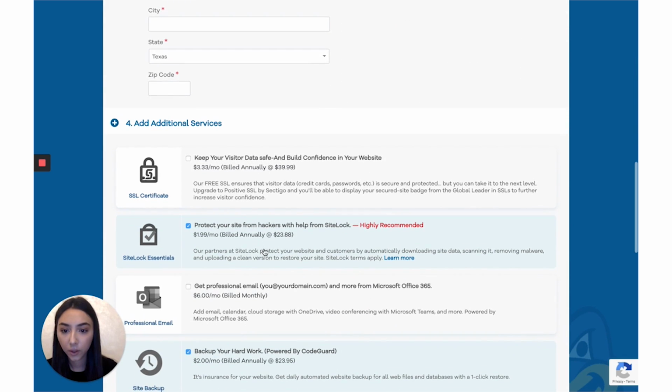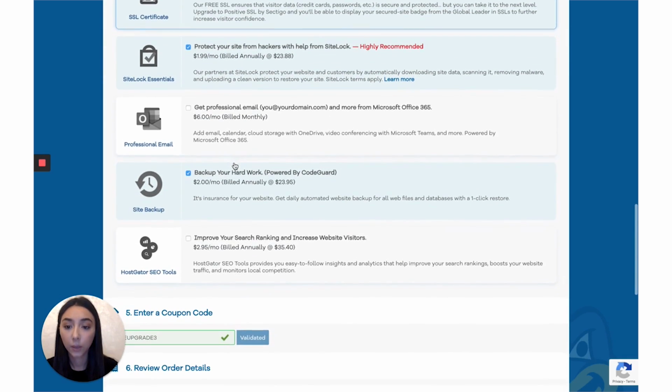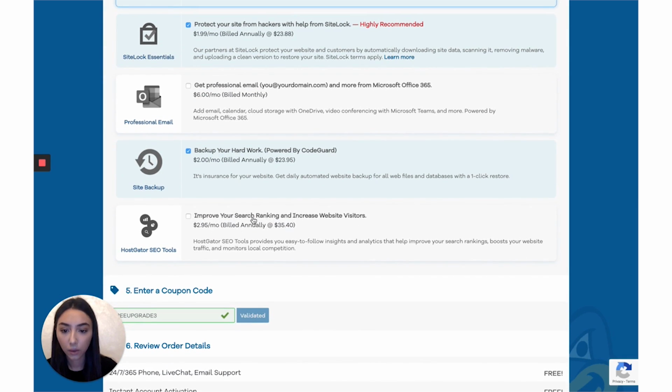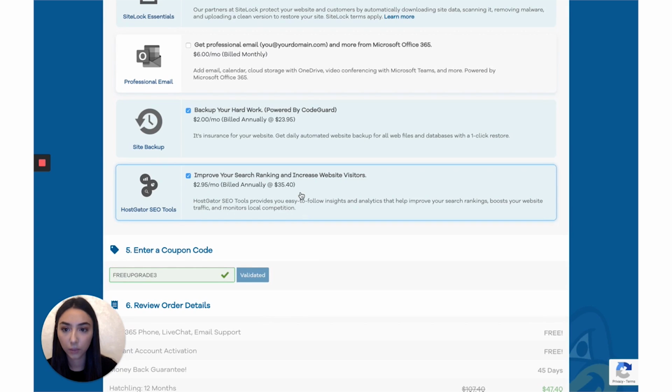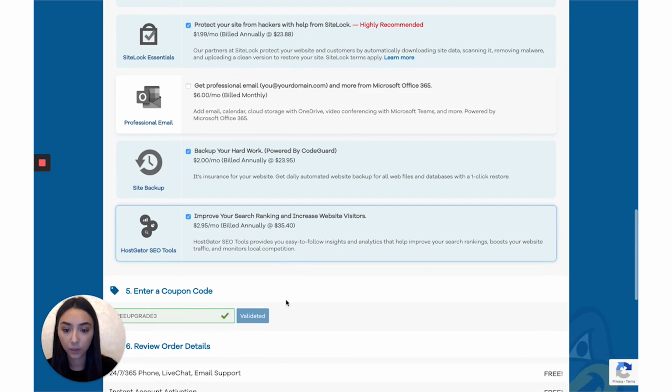I am going to include this visitor data safe and well, whatever this is, the SSL certificate, I'm sorry. So I'm going to include that because TownWeb had it for free. And also they have this SEO service, which is also included free at TownWeb. So I'm going to include this as well. They also offer you to get a professional email. We do not have this at TownWeb, so I'm not going to check this one.